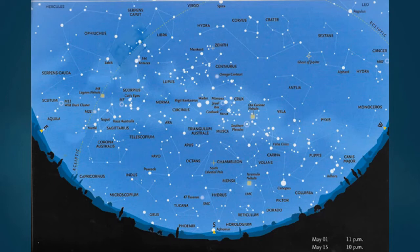Now, looking around the tail of Scorpius, there are actually quite a few open clusters. And for those who want to have a shot at another globular cluster, there's one very close to the brightest star in Scorpius, Antares, and that's M4 there, up top left of the screen.